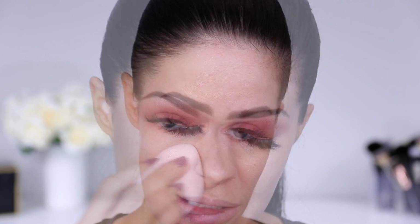I'm going to be using the Nikkia Joy Cosmetics Perfecting Sponge to apply this. These sponges are honestly the softest thing that you'll ever use. Of course I'm obsessed with them. Hello, I developed them. What was I even saying then? And they just make it really, really easy to get a perfect airbrush finish.